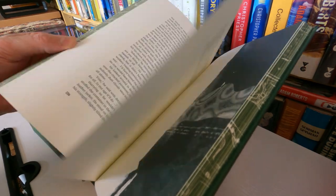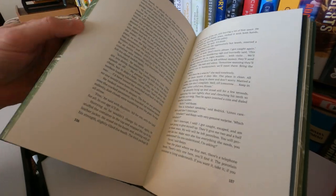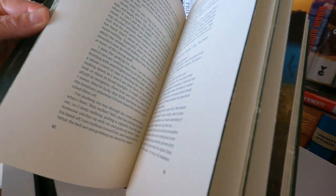And we flick through. And yeah, this is sort of gold stamp, doesn't it? This is much more like it. This is much more like a proper small press limited that you get. Wow, yeah, this is fantastic. We do like Dave McKean.